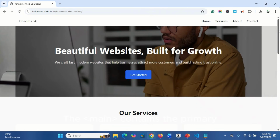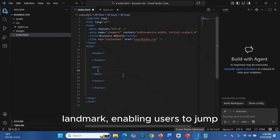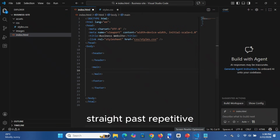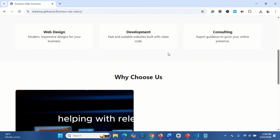The main contains the primary, unique content of the page. That is, the unique information that distinguishes one page from another. Screen readers expose it as a main landmark, enabling users to jump straight past repetitive headers and nav bars. Search engines prioritize content inside main because it signals the primary subject matter of the page, helping with relevance and ranking.